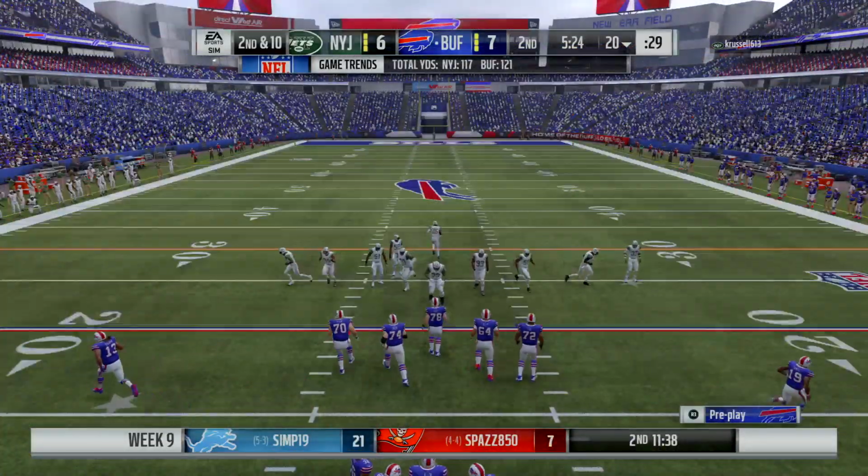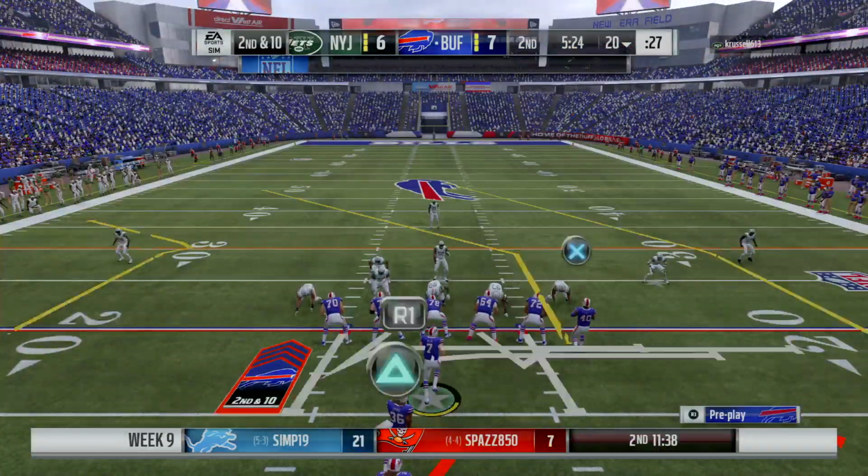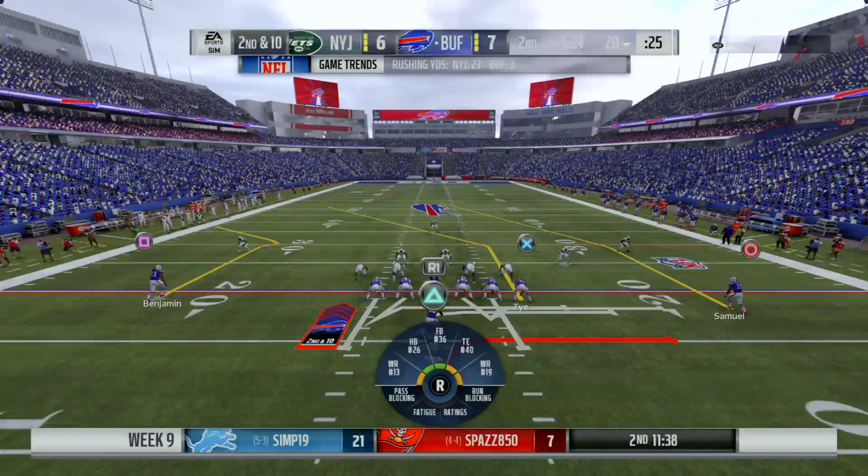After the incompletion, they'll try once more from the 20-yard line on 2nd and 10.